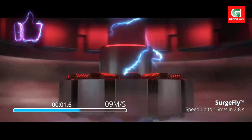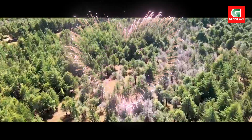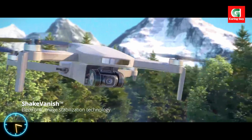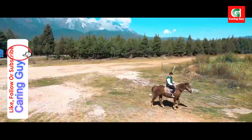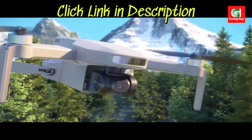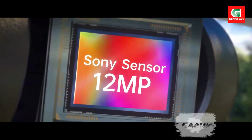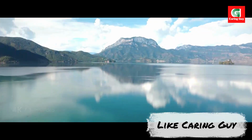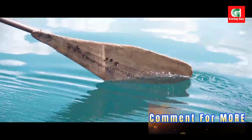With a single-axis gimbal, advanced ShakeVanish tech, and level 5 wind resistance, the Atom SE captures stunningly smooth aerial shots even in unpredictable conditions. Key features: 4K UHD camera plus 12 MP stills, crisp 4K per 30 frames per second video, 118 degrees wide field of view, and adjustable angle from plus 20 degrees to minus 90 degrees. Stable and vibrant footage thanks to ShakeVanish stabilization.